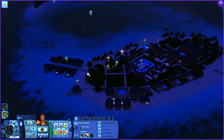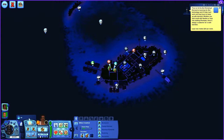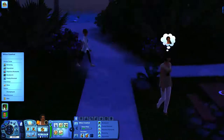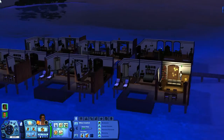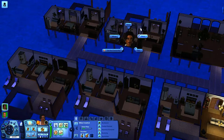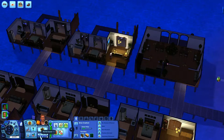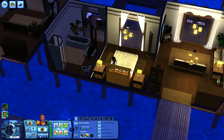So, yeah, I think they're gonna go back to their room and relax, and, you know, it's been a long day for them. Okay, which one is our room? I forget which one is our room. I think it's this one. So I'm gonna actually have them come over here and relax. And, yeah, just relax and, you know, chill out. And what is he doing? Oh, he's eating hot dogs. Still.